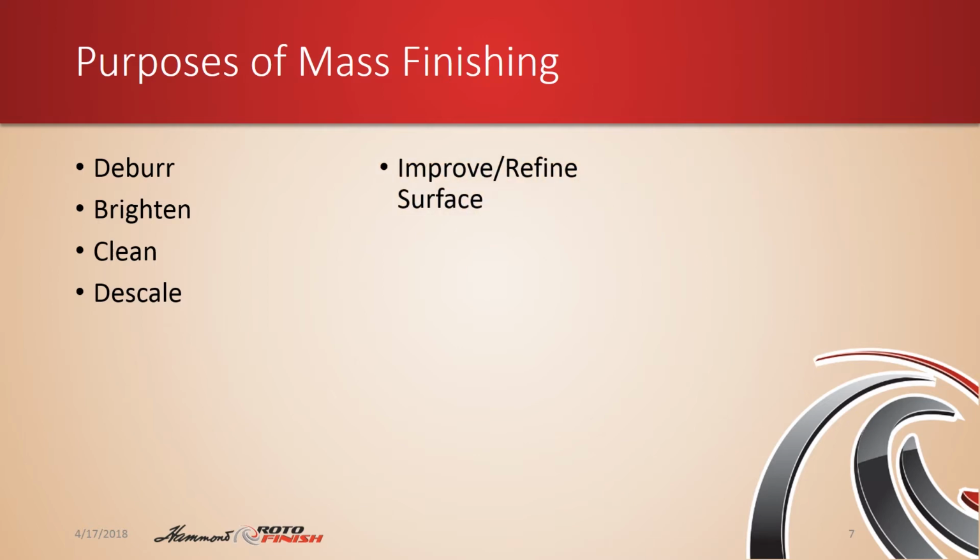Improving or refining, gradually working the surface to a smooth reflection. Inhibiting, leaving a film or residue that protects the part from oxidation. Drying, simply removing all of the liquid residue from the process. Chemistry is involved in every aspect of these purposes of mass finishing. Yes, even drying. Evaporating or absorbing the fluid off the surface is a chemical process.